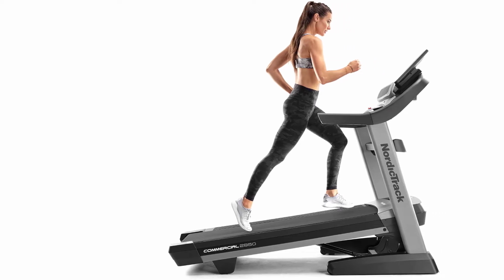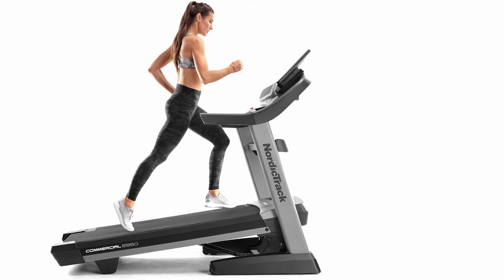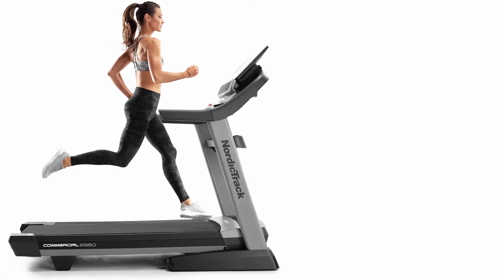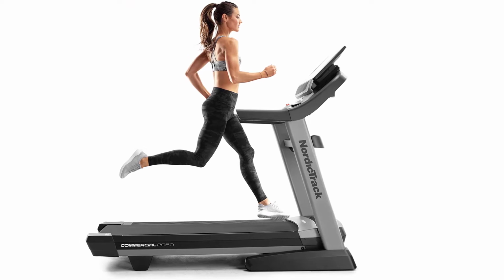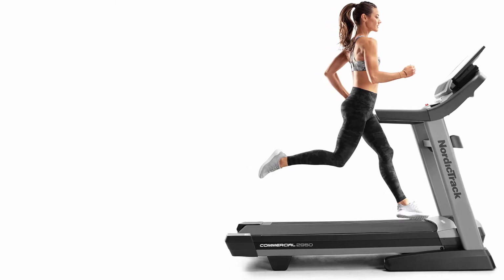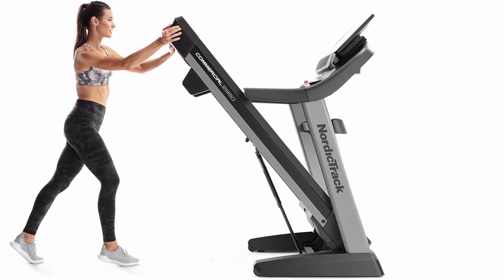During your workout, the console height can be automatically adjusted to keep the display, heart rate sensors, and fan at the ideal position. The 2950's massive 22-inch touchscreen display and wide range of coaching options will attract anyone. This treadmill is designed to keep you jogging rather than watching TV or listening to music. It gives you a natural sense of speed and inclines.